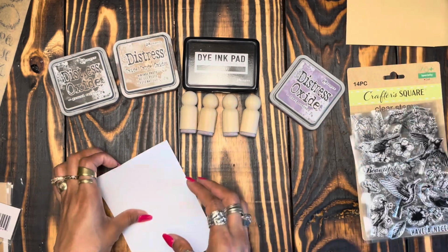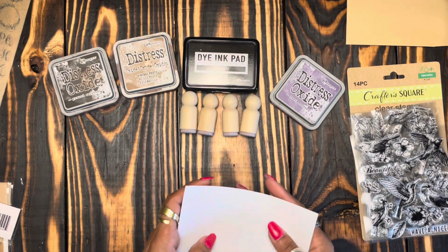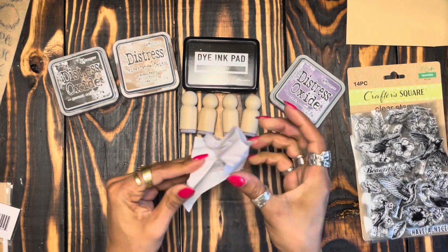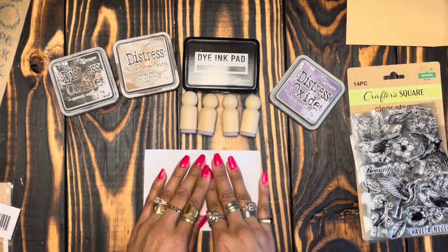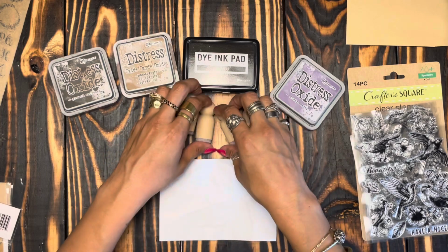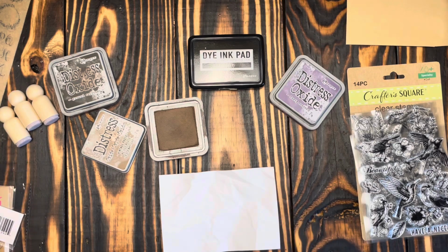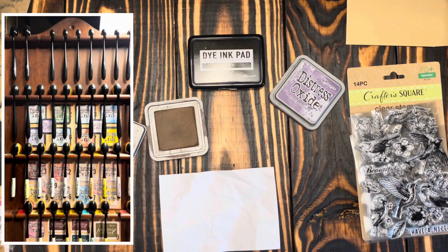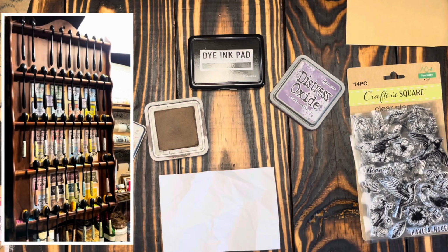So the first thing that I know I want to do is kind of junk this up a little bit. So I'm definitely going to add some creases to it by just folding it. We want to make it look older, make it look nice. And I need a base color, so I think we'll work with the Vintage Photo. If you don't know, we actually have some Dollar Tree brushes that were from Sassy and Chic, and I use those on my display here. I'll try to do an overlay and show you what this looks like, but it's also in my room tour.